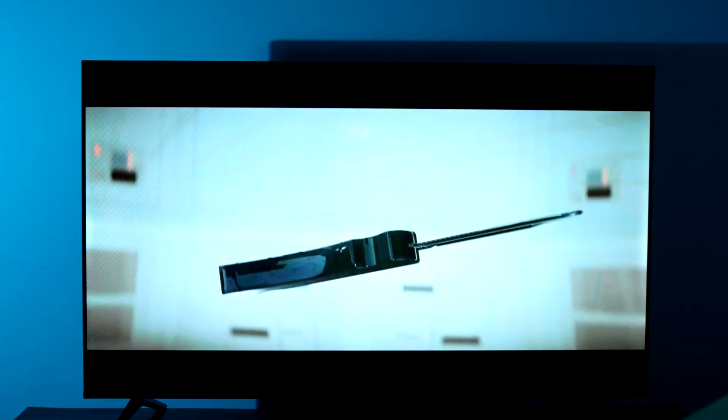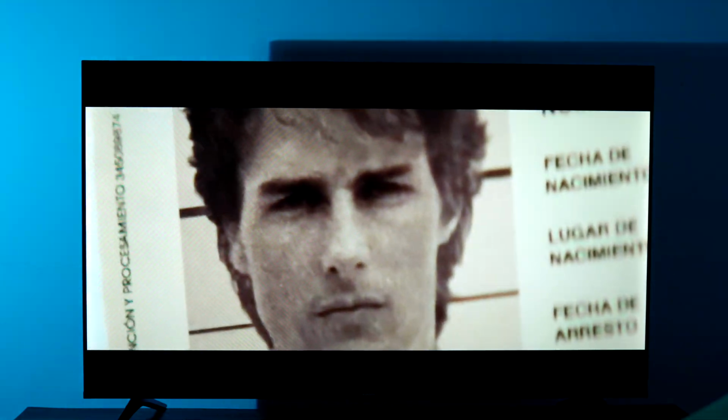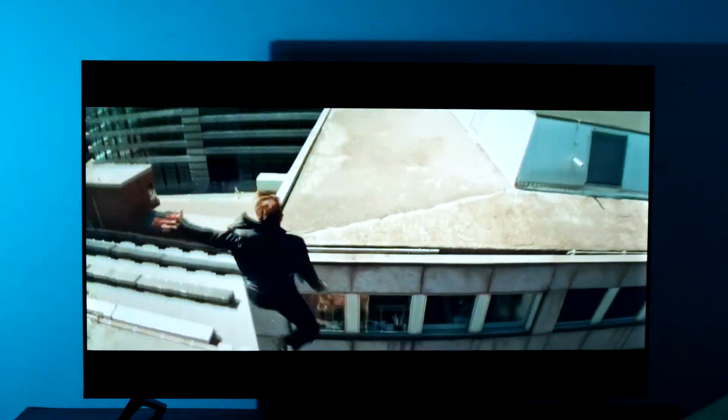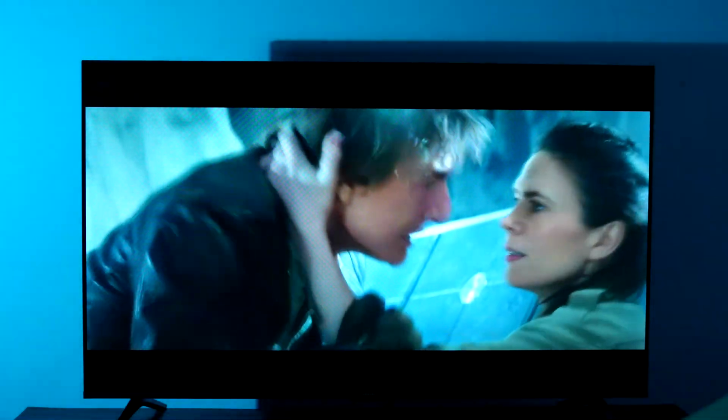Now there is also a filmmaker mode. Now basically, if you don't know what filmmaker mode is, this is what the filmmaker or actual director intends to convey with the movie.